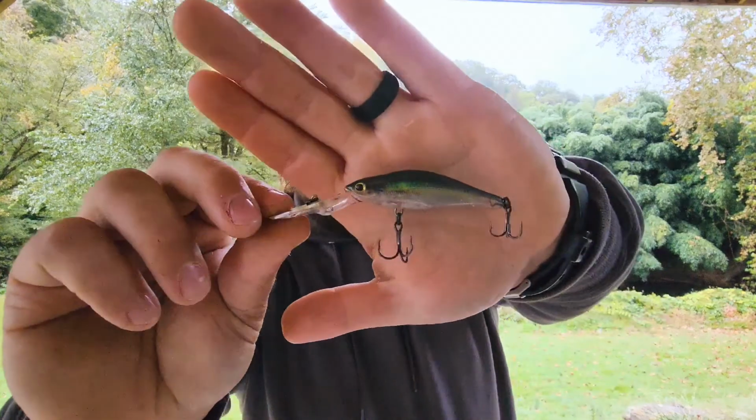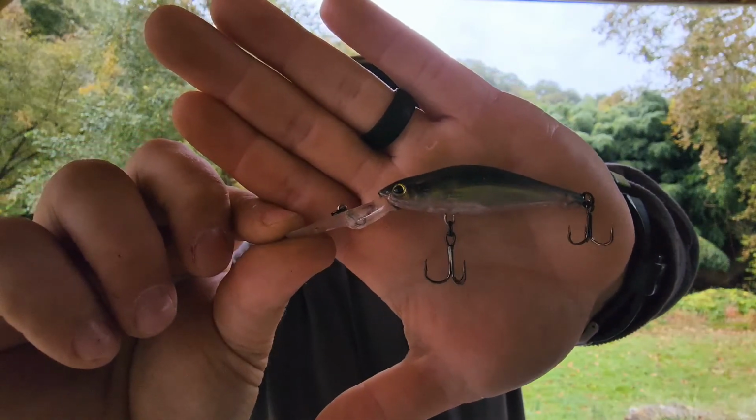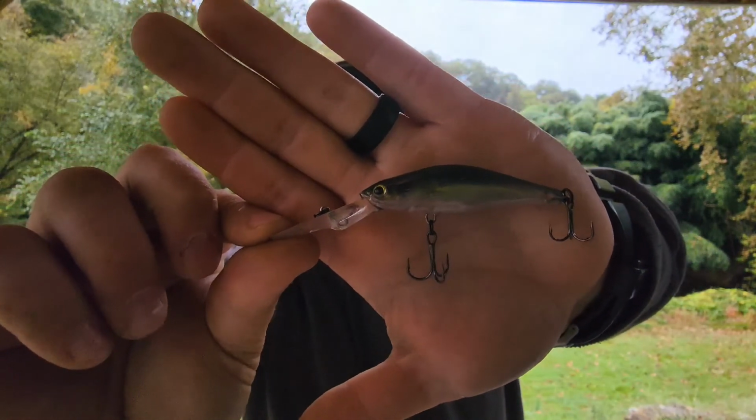Say you cannot get bit on the Rapalas, that's when I'm opting in for a smaller size jerkbait. I think this one's the dual hardcore jerkbait. Anyway, as for these jerkbaits and how I like to fish them, say that the bass have that school of shad pushed to the surface, and the bass are sitting somewhere in that 5 to 6 foot range.